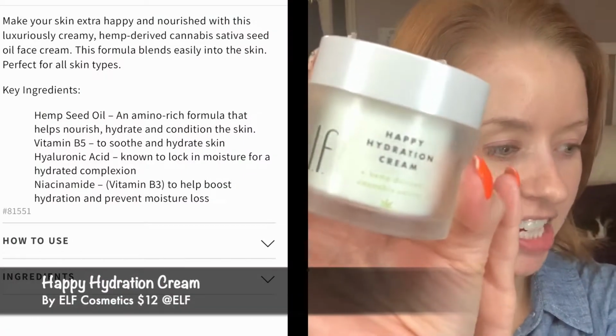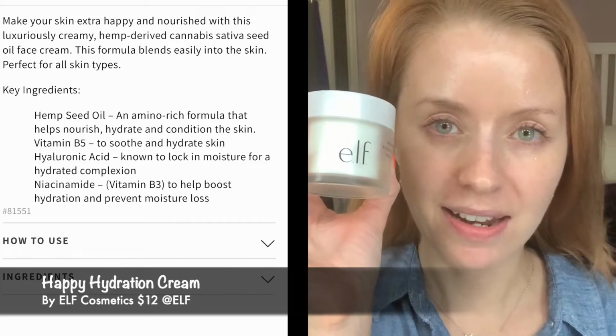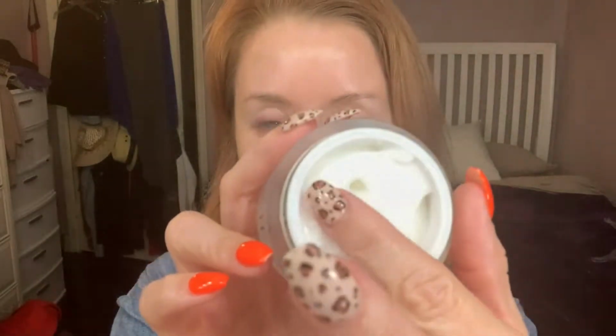Next up, we have the new Happy Hydration Face Cream. This is a daytime and nighttime moisturizer. This moisturizer contains vitamin B5. It also contains hemp seed oil. It contains niacinamide and hyaluronic acid. These are all great skincare loving ingredients, and this is what the product looks like.